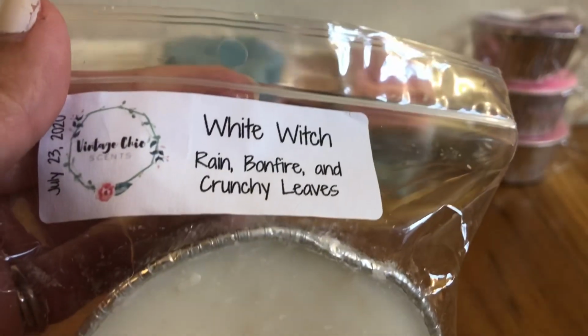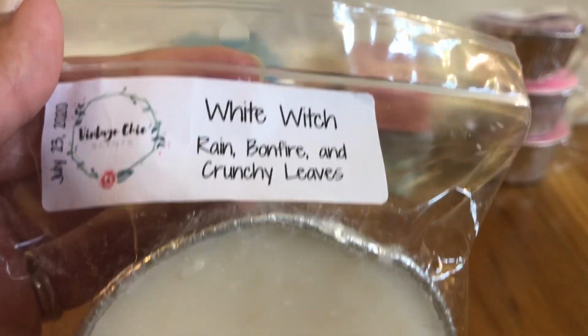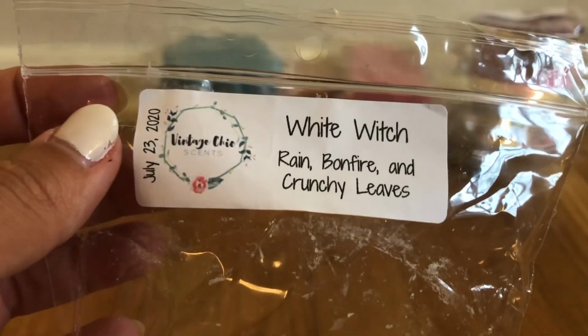Next, my mom and I are going to share this one. This is White Witch. So Rain, Bonfire, and Crunchy Leaves. That just sounded too good to pass up. I know that she added that one onto the pre-order at the very last minute, and of course it sucked me in.